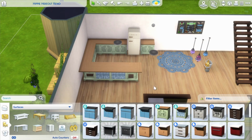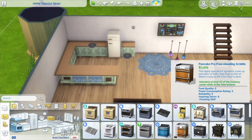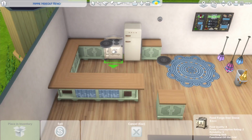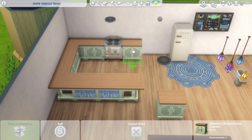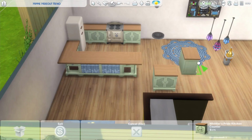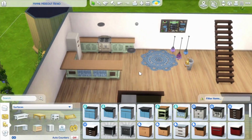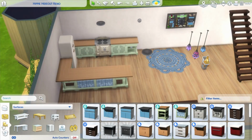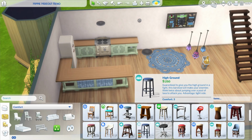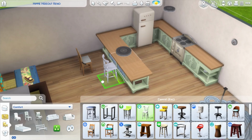Anyway, starting our kitchen up, I definitely wanted to showcase a little bit more of the Cottage Living pack, and I wanted to use some items from there. I also really enjoy the country, or not country, I don't remember what it's called, and I'm not about to misname another pack. But one of the kits that has the kitchen stuff, I think it's Country Kitchens or something like that. I really like the cabinets that come from there. And I said, you know what, let's try and see what we can use in here.